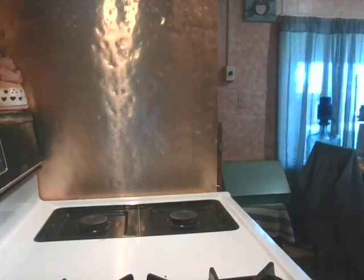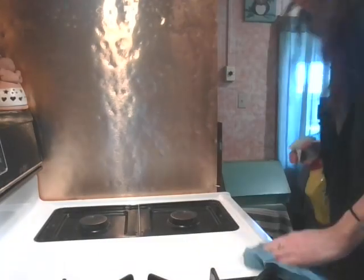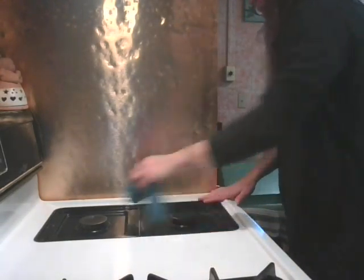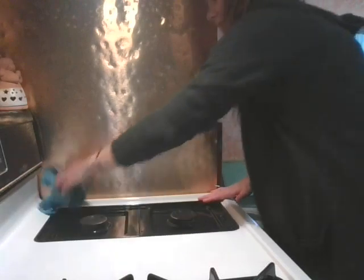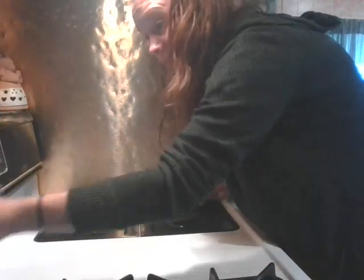Just gonna wipe these down real quick. A little bit of Lysol. Sometimes I scrub them, not today though. Always come back in and scrub them another day. Not today. We didn't really use but one burner in the back. There's a lot of dust and stuff you're seeing on the stove, so a lot of the stains don't even come off.